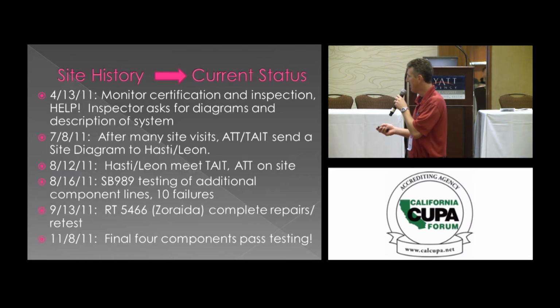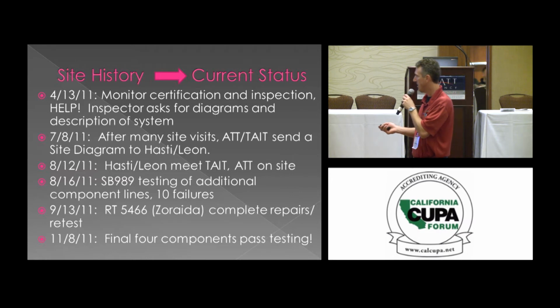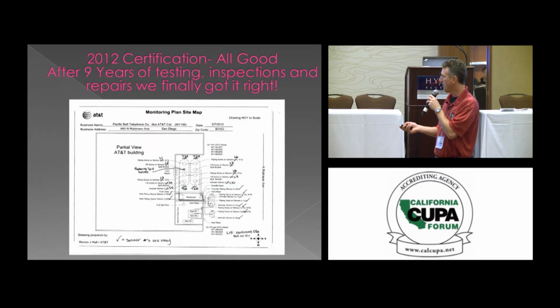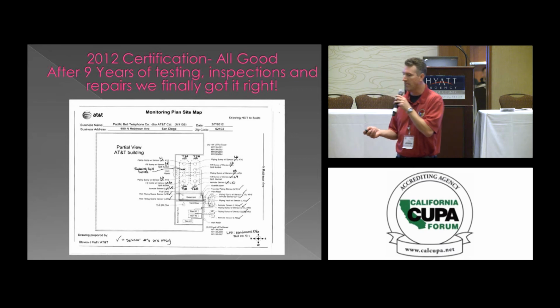And now they're all good. So I think I was trying to show here the process we went through asking for information and how long it took to get us up to where we need to be. So last year in 2012, all went good. After 9 years of testing, inspections, repairs, we finally got it right.